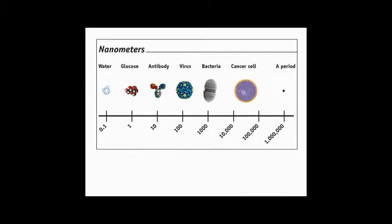Well, thankfully, there's currently a model in the works in nanoscaffolds. These nanoscaffolds are made up of polymers that are roughly 10 to the negative ninth meters, or about the size of small molecules like the glucose molecule we see here.